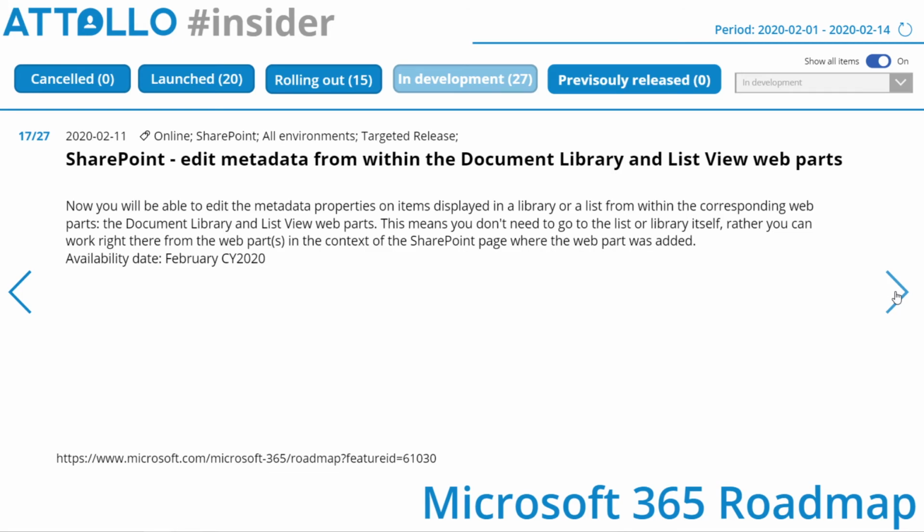SharePoint, edit metadata from within the document library and list view web parts. So now you will be able to edit the metadata properties on items displayed in a library or list form within the corresponding web parts, the document library and list view web parts. This means you don't need to go to the list or library itself, rather you can work right there from the web parts in the context of the SharePoint page where the web part was added.